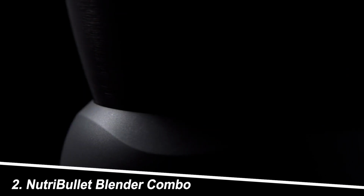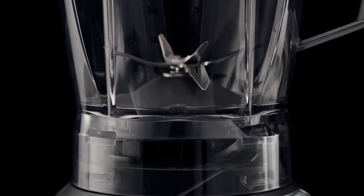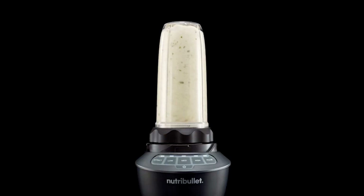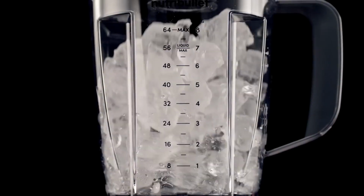Number 2. NutriBullet Blender Combo. This versatile combo caters to both smoothie lovers and those seeking a food processor. The NutriBullet's compact design is perfect for small kitchens, and the powerful 1,000-watt motor delivers impressive blending results. The included cups and lids make portion control and on-the-go convenience a breeze.